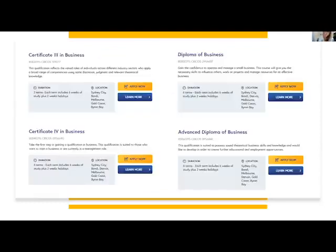Here you've got a bit of our courses. You can find how many terms, what certificate 4 or 3 or diploma of business is about, our locations, everything you can find on our website. Also, if you click on learn more, it gives you all the requirements which we ask for each course.